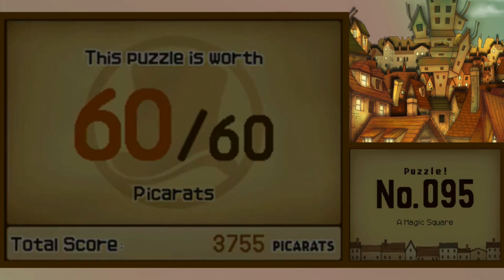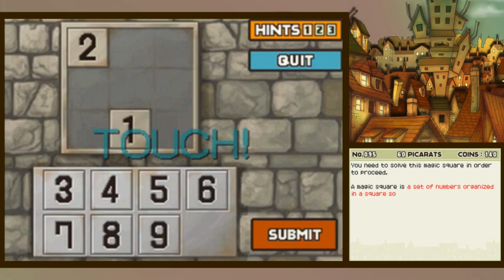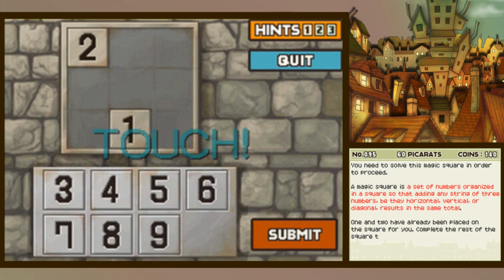Puzzle number 95, a magic square. You need to solve this magic square in order to proceed. A magic square is a set of numbers organized in a square so that adding any string of three numbers, be they horizontal, vertical, or diagonal, results in the same total. 1 and 2 have already been placed on the square for you. Complete the rest of the square to open the lock.